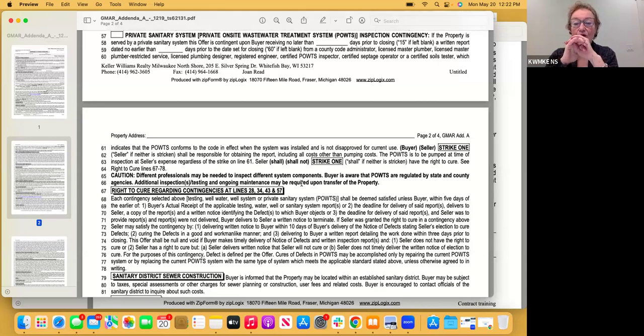So buyer and seller shall be responsible for obtaining the report. Seller is the default, including all costs other than pumping costs. The POWTS to be pumped at time of inspection, the seller at seller's expense, regardless of the strike on line 61. And then seller shall be given the right to cure. So they drop in a caution: different professionals may need to inspect different system components. Buyer is aware that POWTS are regulated by state and county agencies. Additional inspection, testing, and ongoing maintenance may be required upon transfer of the property. So obviously you can tell this is a big deal.